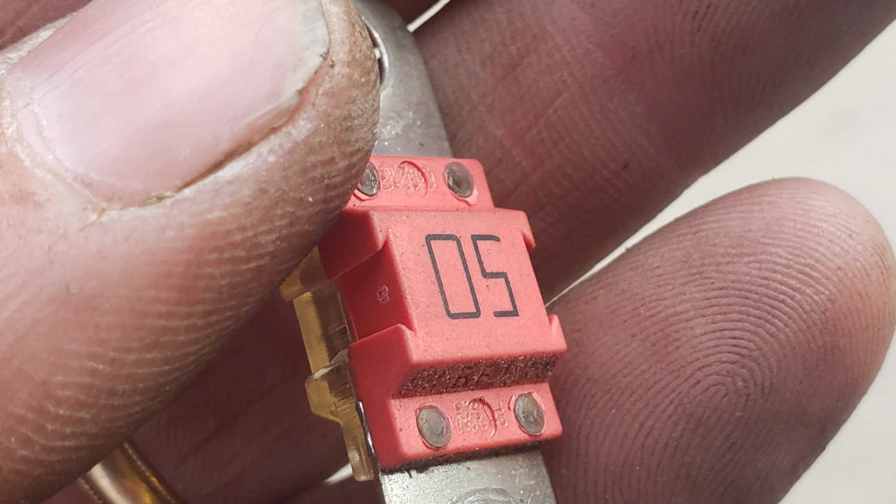A simple fuse, as you see here, was causing all these problems. I couldn't believe that just adding power to that one circuit would make it start all by itself just by having the key in a run position. But with all the electronics on vehicles, anything's possible.